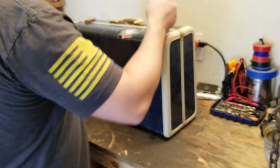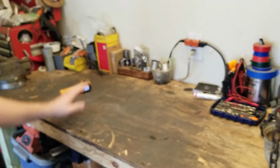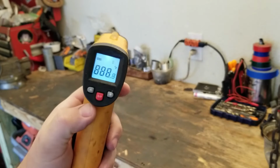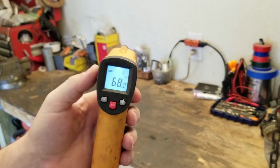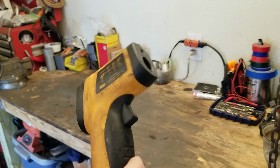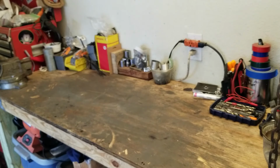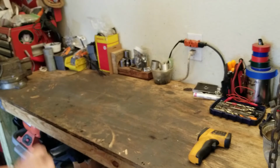So let's get the tool bag up here and take a look at that. This was in there, actually sitting on top of the tool bag, so I always keep that with me. You guys have probably seen this in a previous video. I just use it to check temperatures on Goose. I have a video where I showed all the temperatures when I first got her back in the car. You can check that video if you want. So let's set that down. And here is the tool bag.